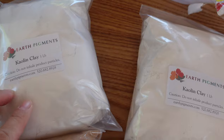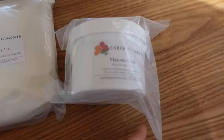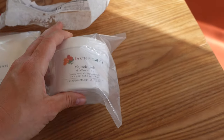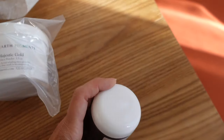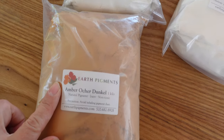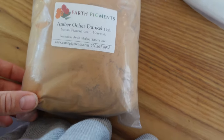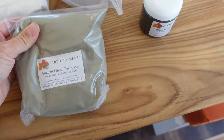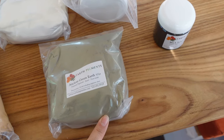You wanna take a look at the colors? So this is just clay that I'm gonna need as part of the ingredients to make the paint. We got a majestic gold pigment, which I'm gonna use in the bathroom. Black iron oxide, which is another ingredient I need to make the paint. And this is the beautiful pigment that we're gonna do in the kitchen. It's called amber ochre dunkel, but it looks like a sienna to me. An ancient green earth. It's a very foresty, olive green looking color that's gonna be in Kai's bedroom.